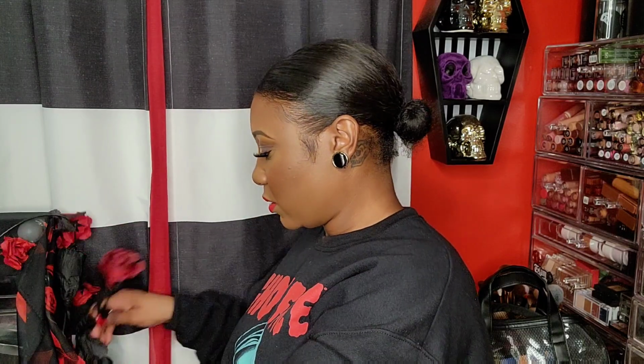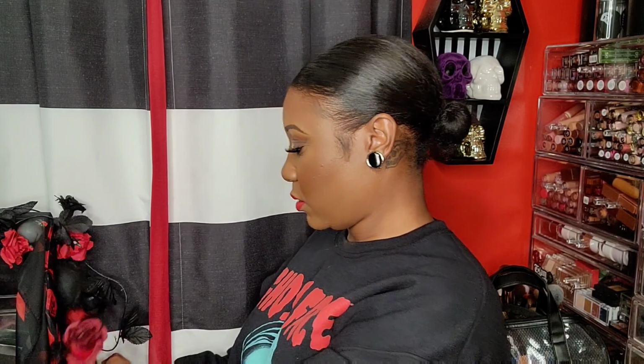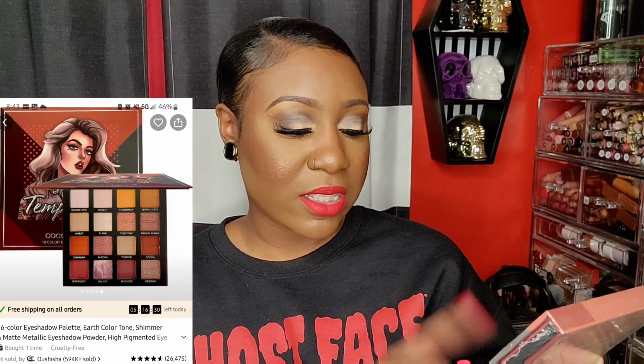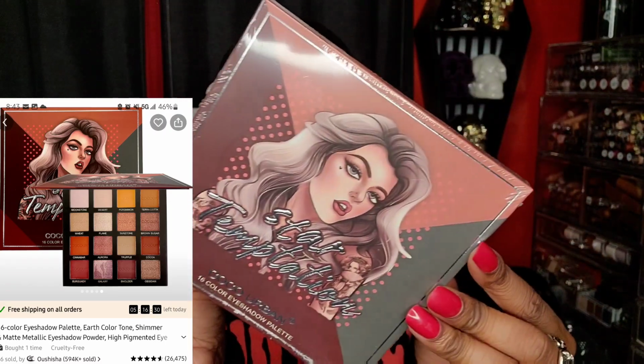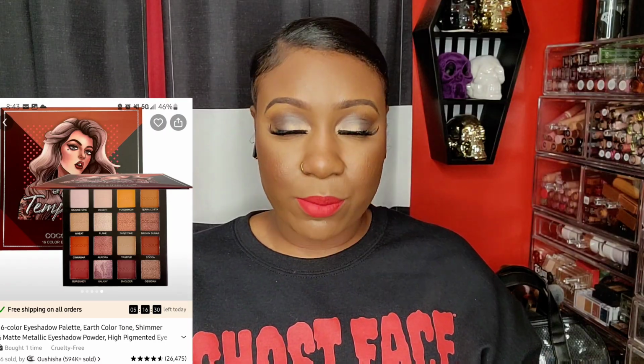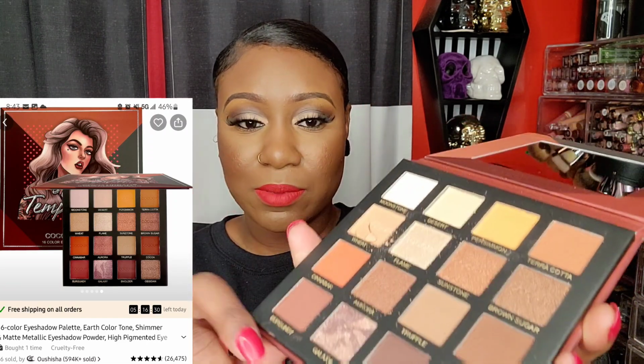Come on now. Okay. Ugh, it won't stay up. Whatever. We got another palette. This one is the Star Temptation palette, and it's from Coco Urban. It broke. Come on. One of my shades broke at the top.